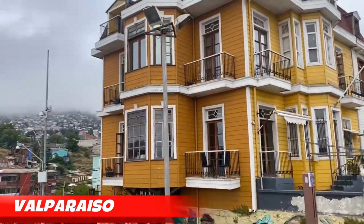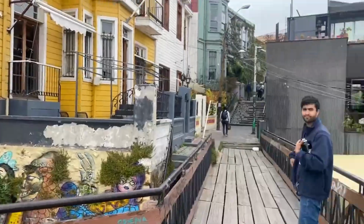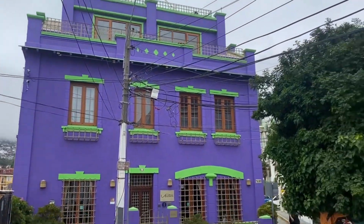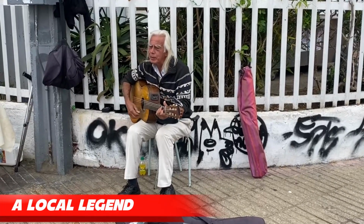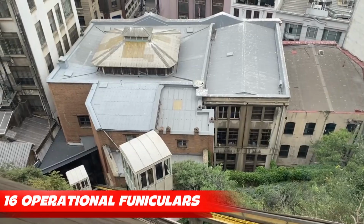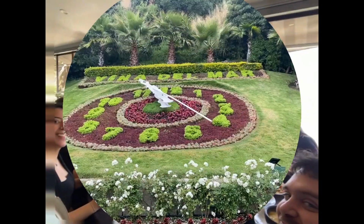Then we ventured to the port city of Valparaíso, where we were taken on a guided tour. Nicknamed the Jewel in the Pacific, Valparaíso was declared a World Heritage Site based on its improvised urban design and unique architecture. The buildings and colours speak for themselves, and it was just a shame the sun wasn't shining on the day we were there, but you get the idea. At the end of the walking tour, we took a ride on one of Valparaíso's 16 remaining operational funiculars. Then it was a spot of lunch overlooking the ocean.